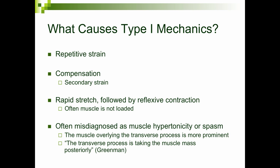Secondly, it can be due to compensation. So the goal is always to keep your eyes level. So if you have somewhere else, maybe like a short leg or your pelvis is unlevel, then you may have a compensatory type 1 curve, which is going to bend things all the way up so that your eyes can remain level. Type 1 mechanics can also be caused by rapid stretch followed by reflexive contraction. So those big long muscles, if they contract, it can cause these type 1 mechanics.